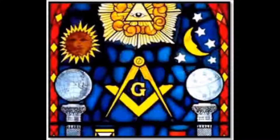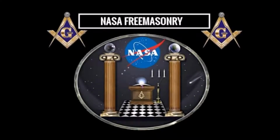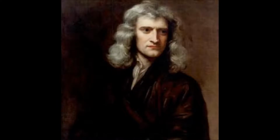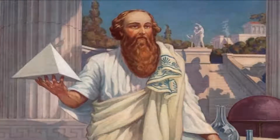Freemasonry is the world's largest and oldest secret society, ranging up to 5 million members across the planet. NASA is full of Freemasons and run by them, and most of the heliocentric sciences throughout history were Freemasons, such as Newton, Galileo, Copernicus, and even Pythagoras was touted as one of the first Freemasons.